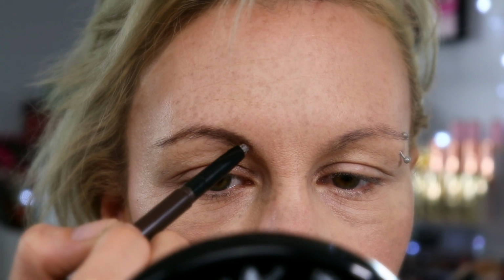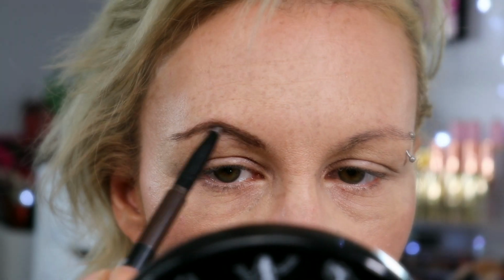So it says here to first go in with the powder and then fill it in with the pencil and then use the spoolie. So I guess that's what we're gonna try to do. Okay, so first we get some powder. Now we'll grab the pencil. And then we'll grab the spoolie. Let's just quickly get this other one done. All right, now they match. It actually worked really well. It all blended in together. As you can see, my brows look like brows.